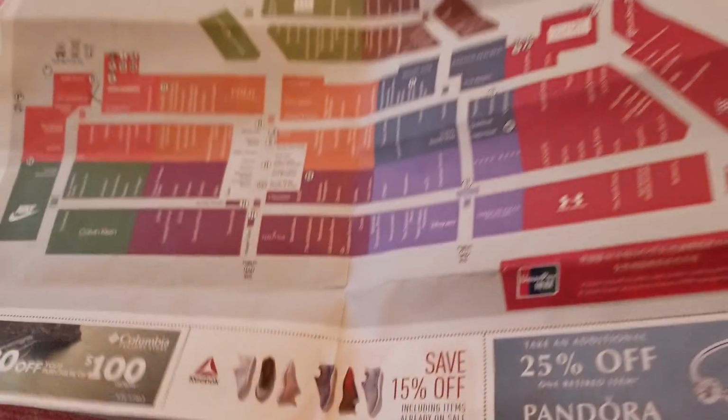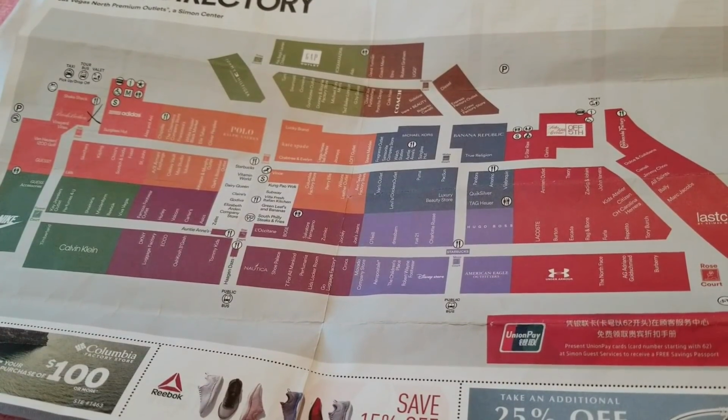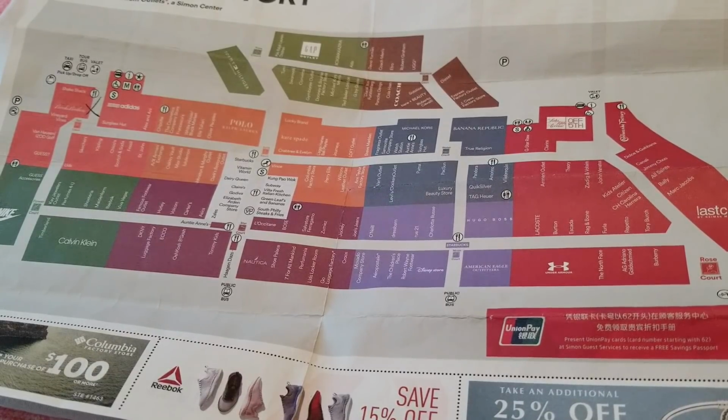So I believe I have gone over all the charms I received at the Pandora outlet, which was really fun. I had a great time there. Kaomi was very, very helpful. They never rushed me. I combined a little bit of my sister's purchase in with my purchases so that we could hit the $1,000 to get the $100 off.